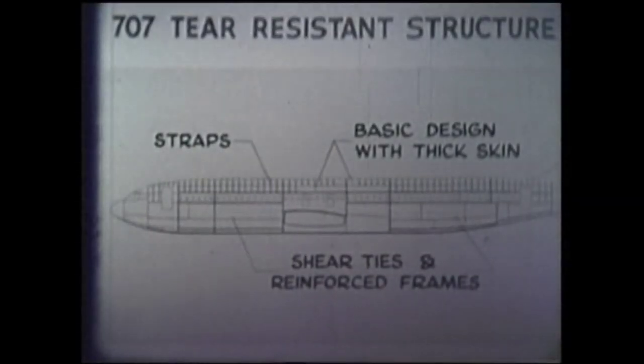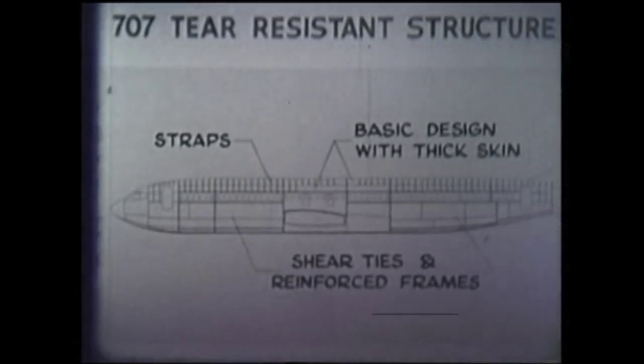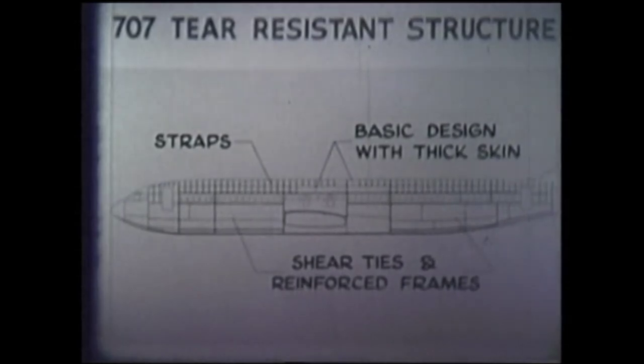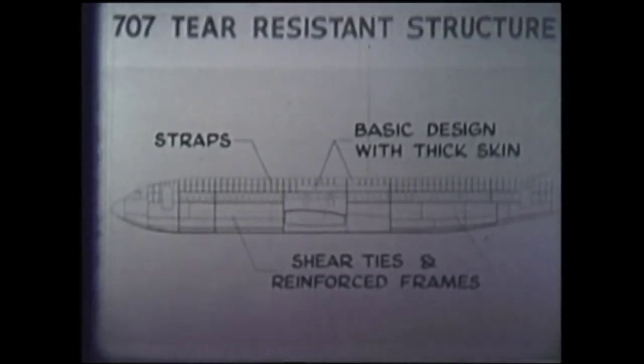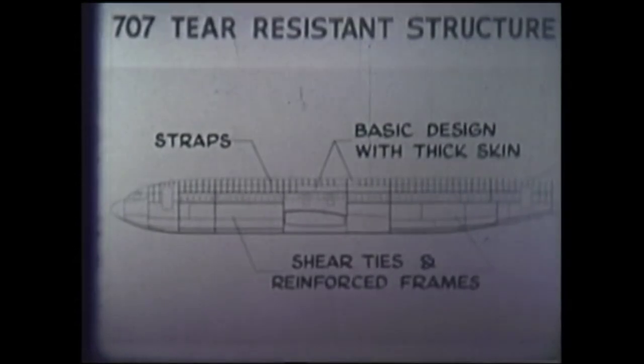These tests have proven 3 different designs which can withstand substantial damage with safety. Based on structural and manufacturing considerations, the strap design is used generally in the upper portion of the 707 fuselage. The basic design with thick skin is used in a local area over the wing, while shear ties and reinforced frames are used in the lower portion of the fuselage.